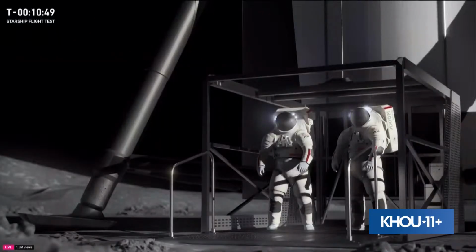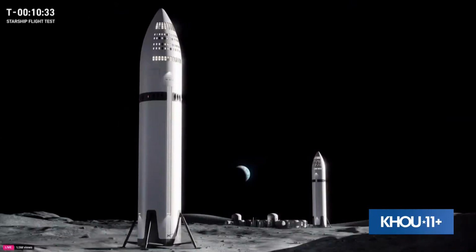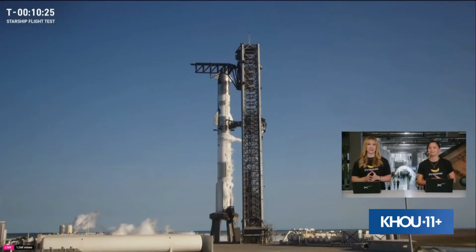Now, once on the lunar surface, they'll ride the elevator down in their Axiom EMU spacesuits from Axiom Space and leave the first footprints on the moon in more than half a century, kickstarting humanity's mission to establish a sustainable presence there. And coming soon to a Moon Base Alpha near you, Starship Enterprise Edition. That is so exciting, and all the advancements that are going to come in order to enable all of that.